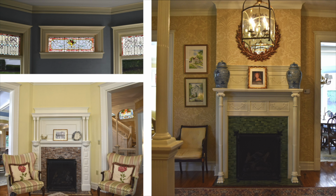And just taking a look at some of the other rooms in the house, you can see the front parlor on the left, some of the stained glass in the dining room, and this is just a view from that bench I was mentioning, looking across to those matching column capitals.